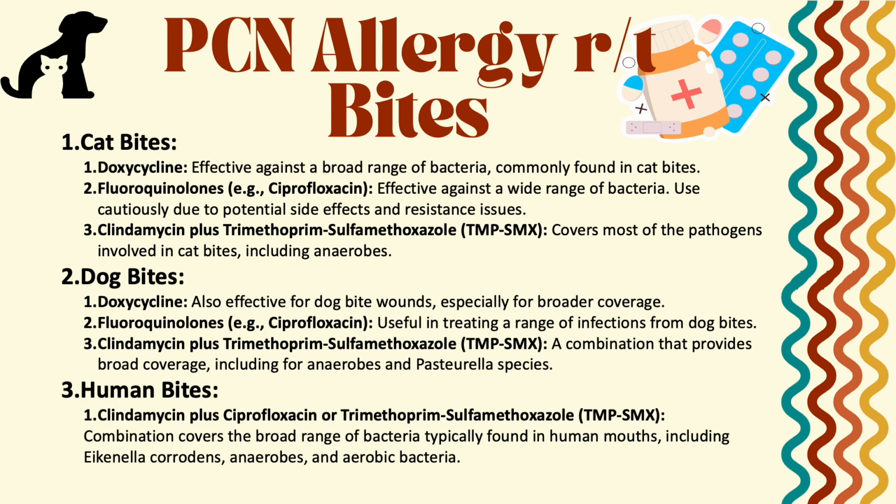So with cat bites, doxycycline is the number one choice as the alternative for penicillin allergy. It's effective against a broad range of bacteria commonly found in cat bites. Fluoroquinolones like ciprofloxacin are effective against a wide range of bacteria, so that is another alternative that you could use, but use this one cautiously due to the potential side effects and the resistance issues. Another alternative is clindamycin plus TMP-SMX, and this covers most of the pathogens involved in cat bites, including anaerobes.